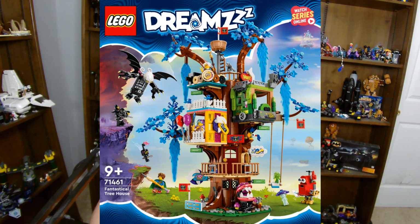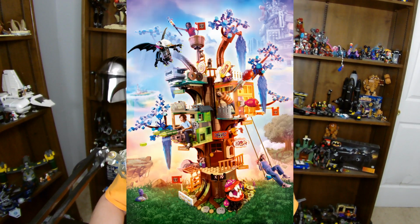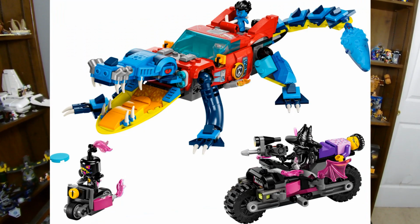The Fantastical Treehouse. It is real fantastical with all 12 leaf pieces on it. I mean, it doesn't look much like a tree, and I don't understand the concept. Is this a battle tree, or is this a hangout tree? I don't know. You can turn it into both, I guess. All right, this crocodile car, this is why I have problems with this line. It doesn't make much sense. I think you would have gotten better off with just the monster truck part of it, and not the alligator. Get rid of the alligator part. It just doesn't make sense to me.